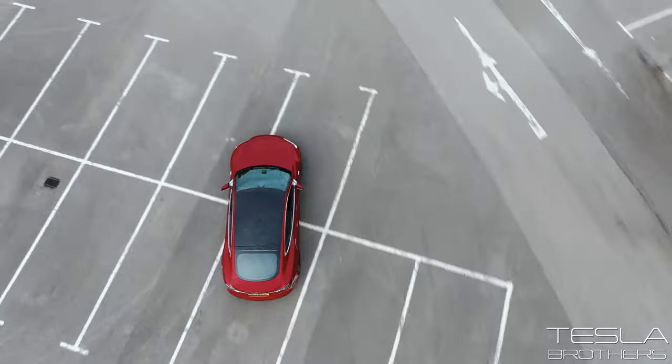Is it worth twice as much as the long range Model 3? For me, it's probably a no. But if you were in the market to buy a luxury vehicle, more of an executive vehicle, then the answer is obviously yes, you have the budget to do so. But yeah, that's just my opinion.